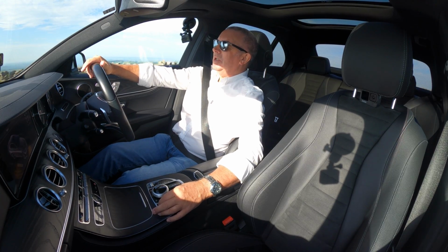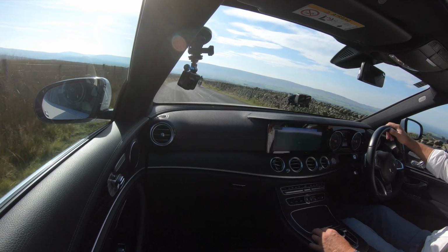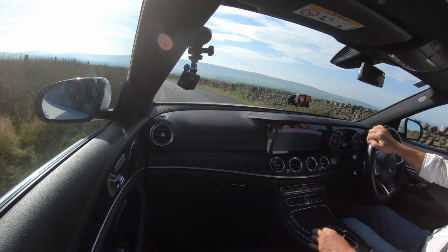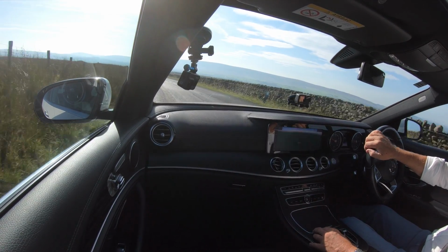Is this a chap? There's a couple of vintage bikes going around today. Yeah, it's an old Yamaha there. A guy went past on the Norton Commando before. Lovely bike.